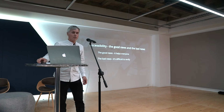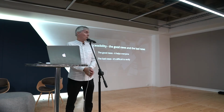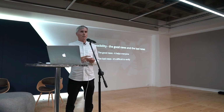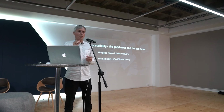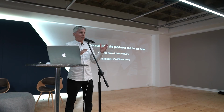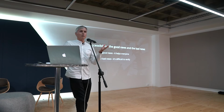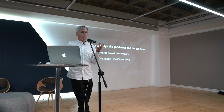Alrighty, so accessibility, there's a bit of good news and there's a bit of bad news. The good news is accessibility actually helps everyone. I'll give you an example. If you create a building and on that building you create an accessible ramp, then you have people like tradespeople who can actually use that ramp to, say, get refrigerators and heavy gear in. So it's not only useful for the person with the wheelchair, it's actually of great use to other people as well.